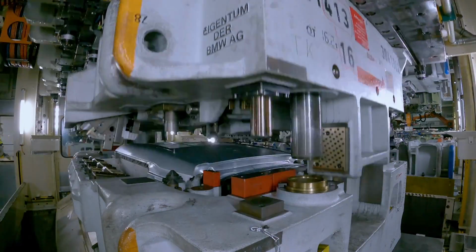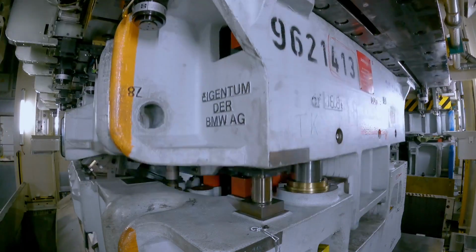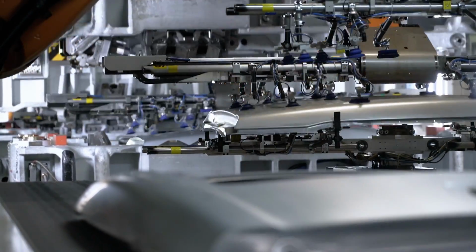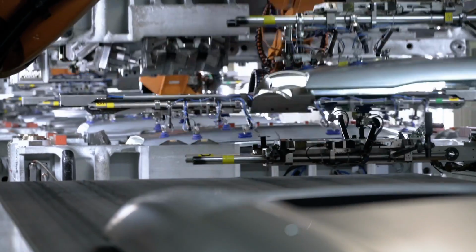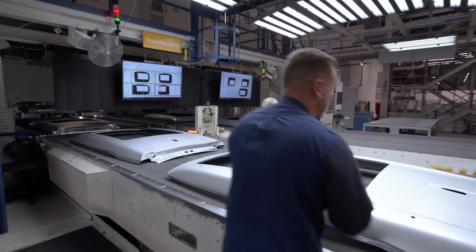Hello everyone. Today we return to the channel with a video about the production process of the all-new Mini Cooper model. As with other factories, the process still requires rolled steel sheets to be fed into a stamping machine, where they are pressed into flat shapes for various body parts.